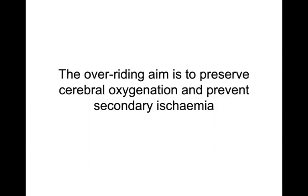So, initial management of the patient who has or may have a high ICP. This section is essentially aimed at care in the emergency department and perhaps in the general intensive care setting while you're awaiting transfer to a specialist area. So it's about how to try and minimize damage when you don't have intracranial pressure monitoring available to you. Our overriding aim here is to preserve cerebral oxygenation and prevent secondary ischemia.